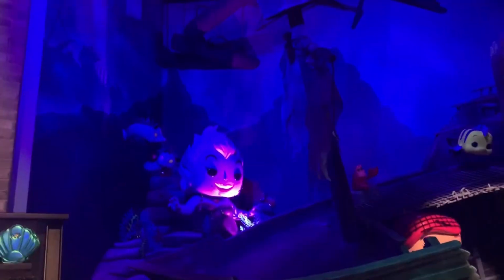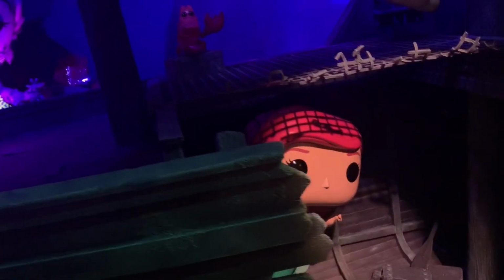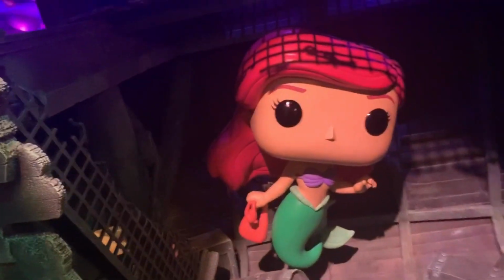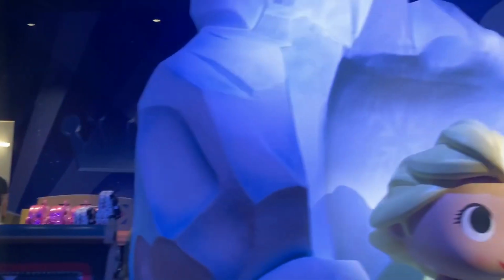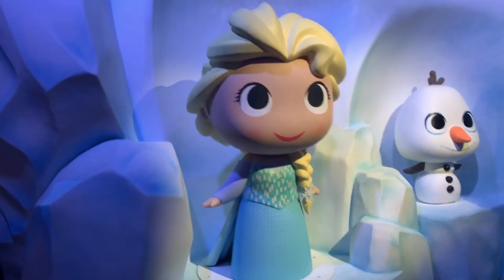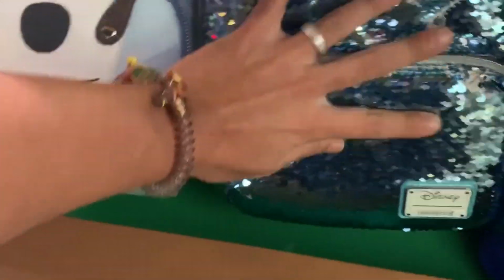After you leave the DC area, you see this really cool installation of the Little Mermaid ship and Ursula and a floating flounder. It's so cute. There's Frozen. I didn't even know there was a fitting room. Mermaid. How is she though? These are bigger than normal ones too.